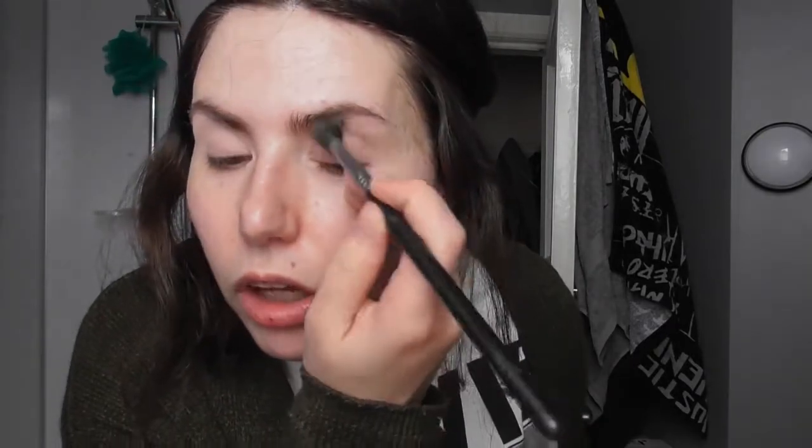I'm going to go in with this grey colour here just to sort of put some shape in. This has become my favourite transition colour. I was a bit scared of it before, but it's actually a really nice transition colour. It's not quite as grey as I thought it would be. It's a little bit more taupe. It's got a slight bit of warmth to it, enough for it not to be stupidly cool toned.